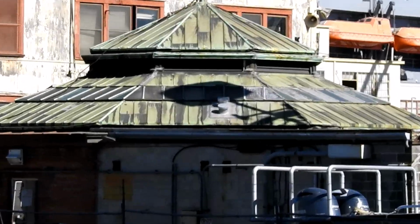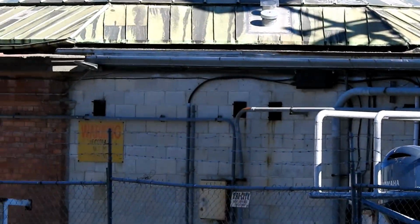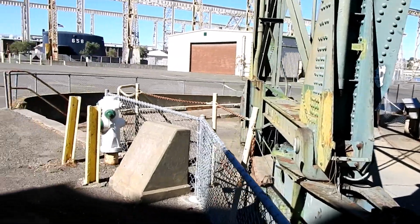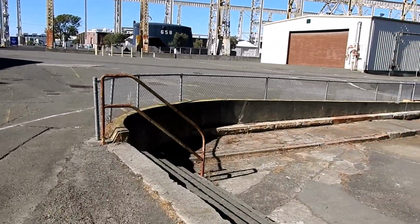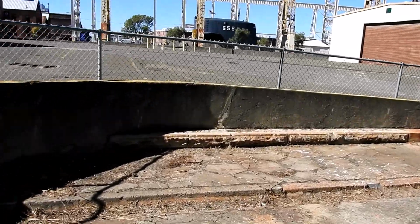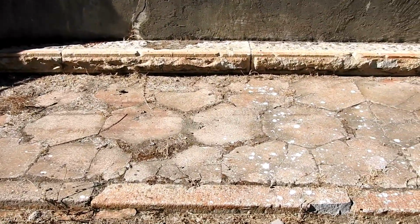The pump house is an old world brick octagonal construction with a copper roof. I've been inside and there's massive equipment and it goes way down there. So here's a little subterranean pocket that gives us a clue to the type of people that must have occupied this area.